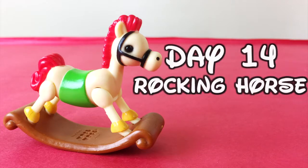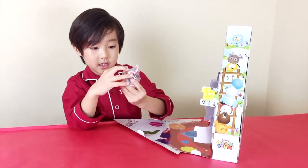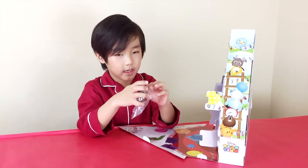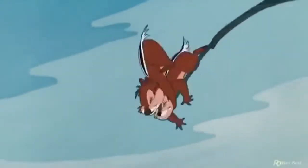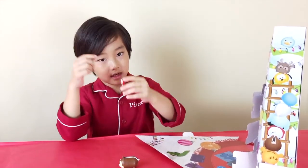Opening number 15. Chip has a black nose, and Dale has a red nose. Chip's accessory is the Christmas hat. You know, Santa has the Christmas hat.